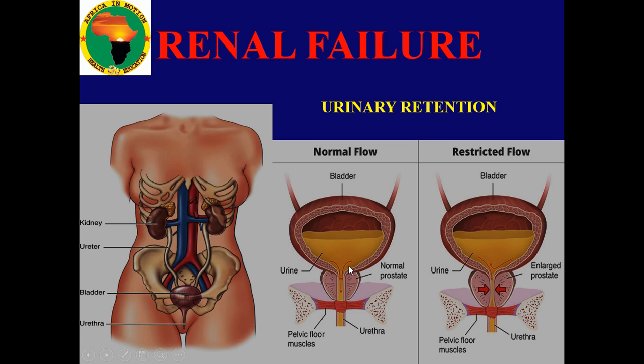Urinary retention might be caused by different causes. Might be a tumor, like cancer in male and female. Once it comes and blocks the bladder, then the urine will be returning back. This is a normal flow normally, but if there is any obstacle, like in a male, you can have stricture secondary to prostate enlargement, prostate adenoma, or prostate cancer. There are many causes, or it can be neurologic, as we saw in the previous presentation.